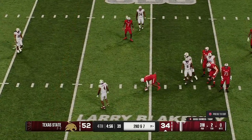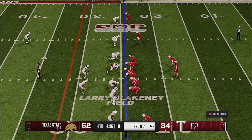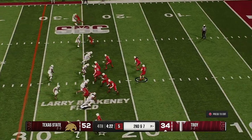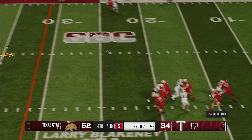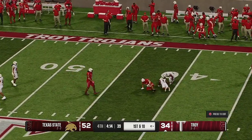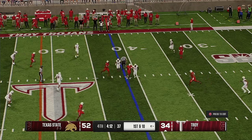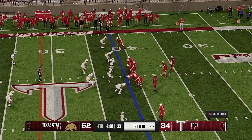Caught over the middle. It's Green. Didn't pick up a lot there, moved it forward just a few. They'll line up for a second down play. He's looking to throw. He's got an open man, and they'll finally get him down after a terrific pickup. And the Trojans in the hurry up.